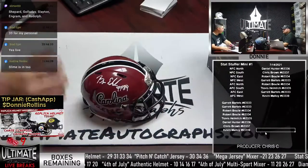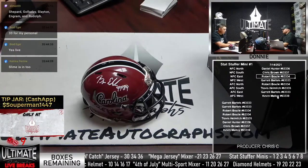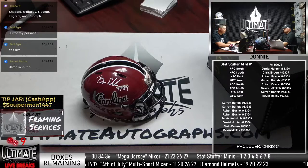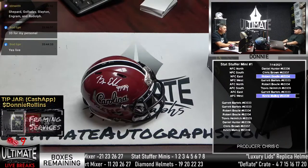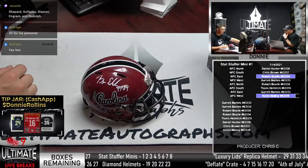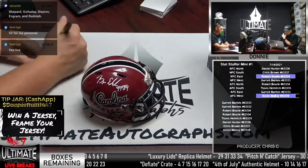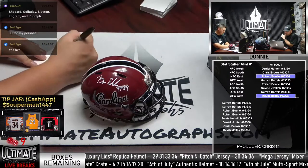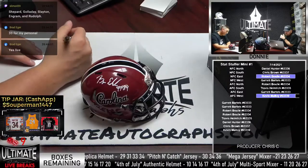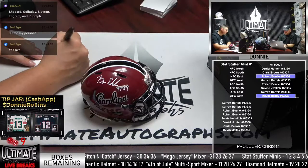This goes to the AFC West wide receiver, Brian Edwards. Brian Edwards is a Raiders wide receiver. Could be a nice little second year option for the Raiders. Couple good games last year for him. Kevin Malloy. Six.